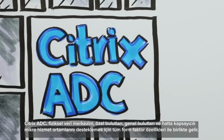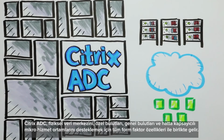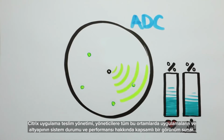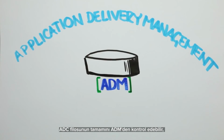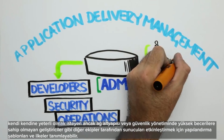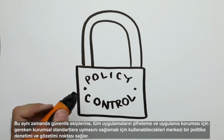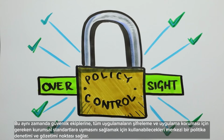Citrix ADC comes in all form factors to support the physical data center, private cloud, public cloud, and even containerized microservices environments. Citrix Application Delivery Management gives administrators an all-encompassing view of the health and performance of applications and infrastructure across all these environments. They can control the entire ADC fleet from ADM, defining configuration templates and policies to enable self-service by other teams such as developers who want to be self-sufficient but don't have deep skills in network infrastructure or security policy. This also gives security teams a central point of policy control and oversight to ensure all applications adhere to the corporate standards for encryption and application protection.